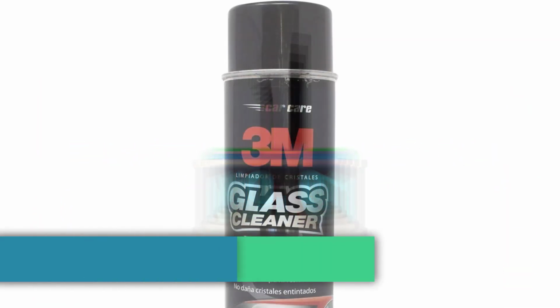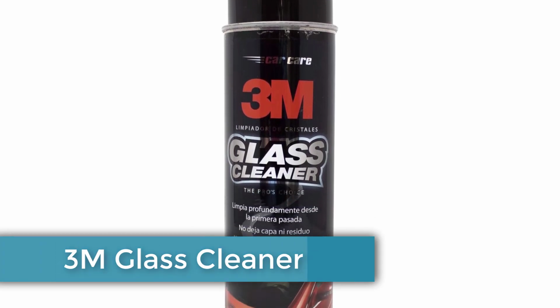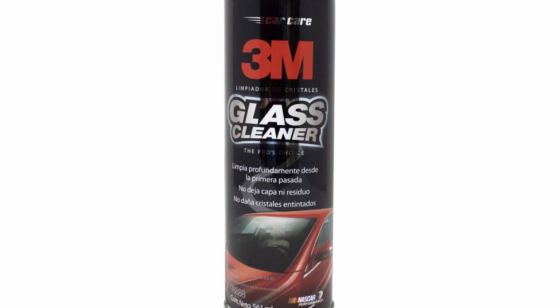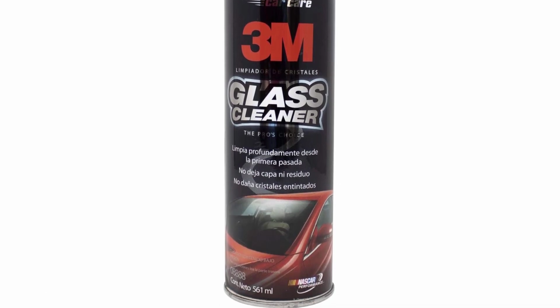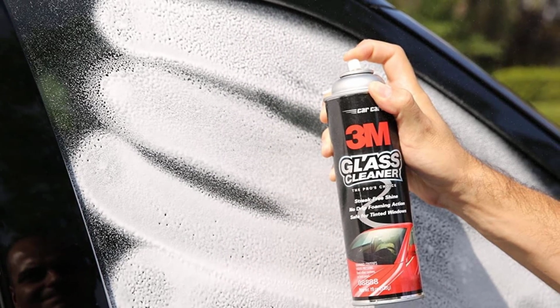Number 1. 3M Glass Cleaner. This is our winner for the best overall 3M glass cleaner. We love the ease of use and control with the aerosol can, and a combination of cleaning power, speed, and dry feel rocketed this stuff to the top.